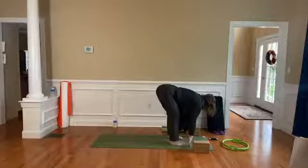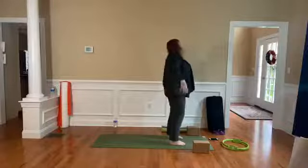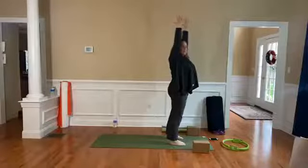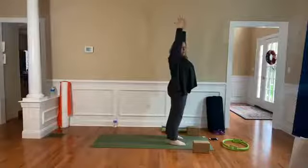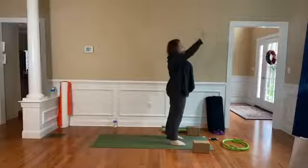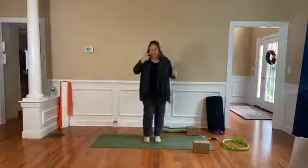Inhaling, heart forward, head forward. Exhaling, fold forward. Inhale, sweeping those arms all the way up, reaching up through those fingertips. Really tall. And then exhaling, those hands down by your side.